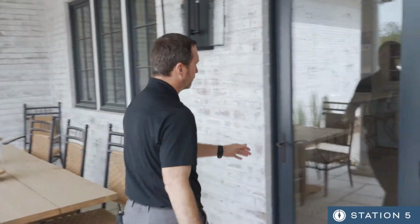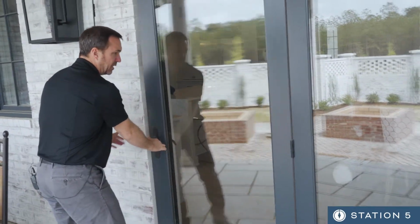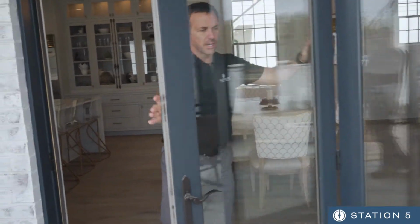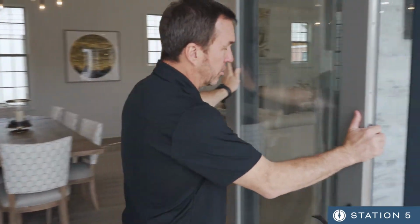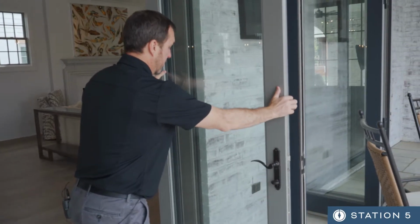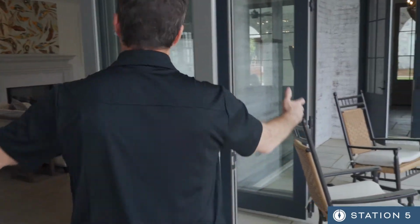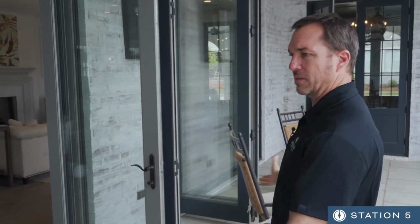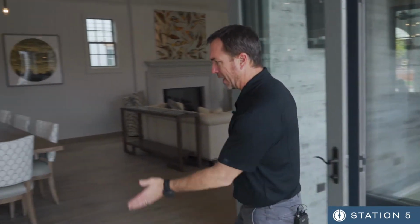When you're finished with this space, you're going to come back up the steps. Again, you've got a duplicate set of doors that you just opened over there. And the operation of this is simply to pull this door open. You're going to walk in, press this center section, and it really folds very easily. So now what we've got is a big opening from the inside of the home to the outside of the home, and that's what we want to display with that. So we'll bring them back in, and we'll hand them back off to the station 4 person.